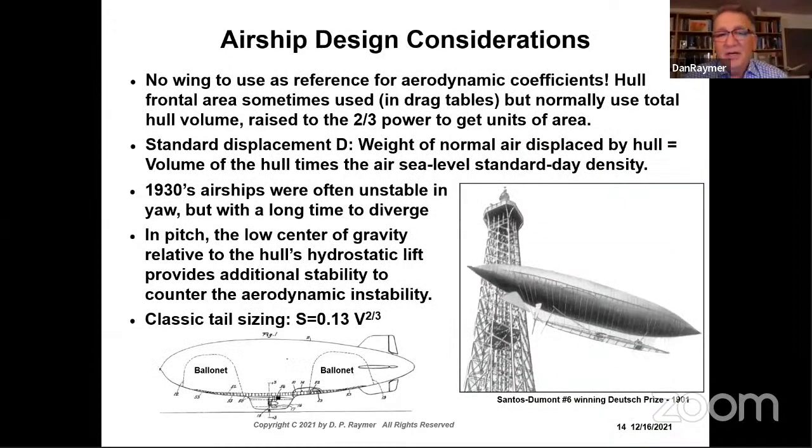So let's talk a little bit about airship design considerations. First of all, the ballonets. Down at the bottom, you can see actual ballonets. This is a patent drawing for one of the early Navy blimps. And you can see they're pretty large. You do the percent fullness calculation, and that tells you how much volume you need in the ballonet, as well as telling you how much to oversize the whole envelope.